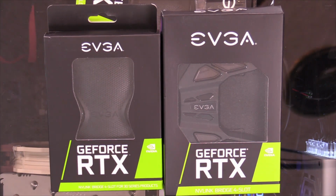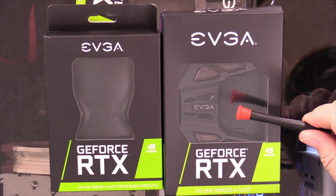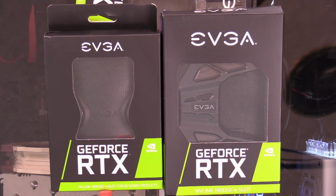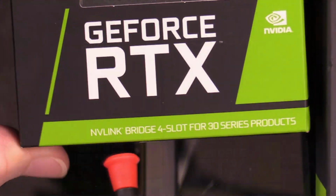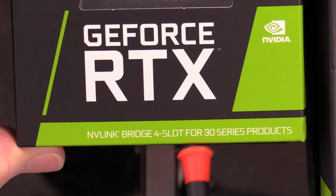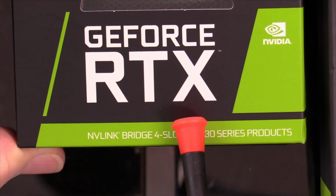Here's a good example. Let's look at some RTX bridges. Both of these are made by EVGA, and both of these are 4 slots. One of these is for the RTX 20 series, and one is for the RTX 30 series, but they are both 4 slot. This one says specifically for the 30 series down here at the bottom: GeForce RTX NVLink Bridge, 4 slot, for 30 series products. This one fits, this is required, and this is the only one that works on the RTX 3090.